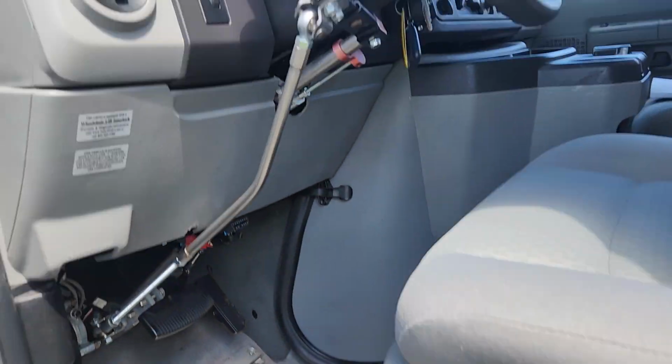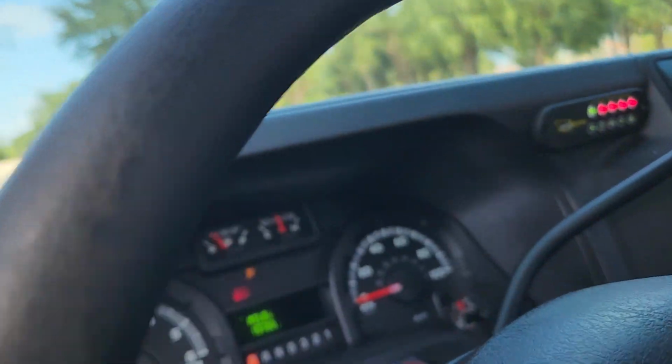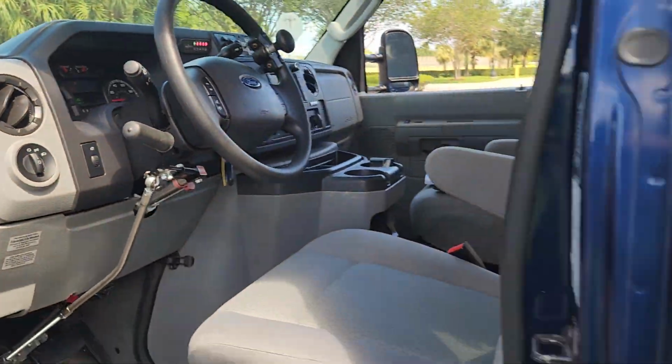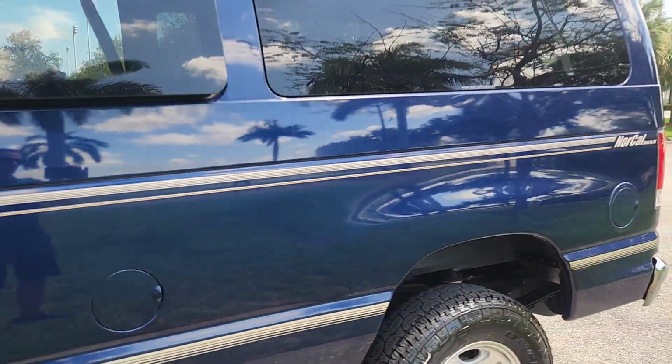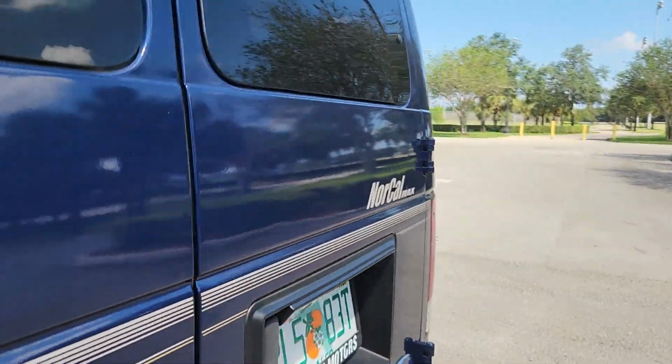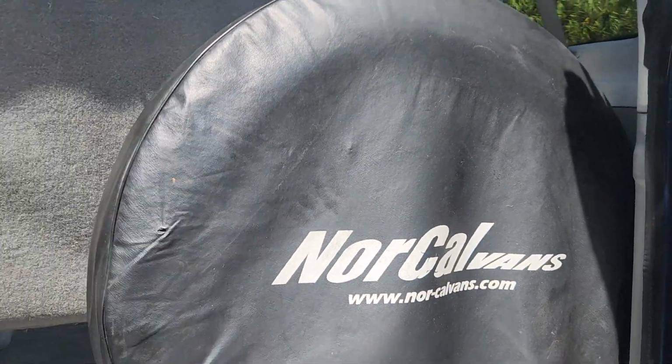Got some nice side steps. Big time drop floor. Got your hand controls set up. Again, 15,783. It is a 6.8 liter V10. Came from California. Does have a magnetic tail light as well. There's your spare.